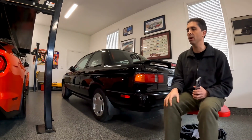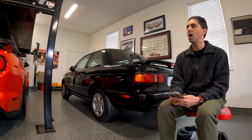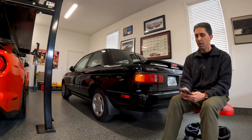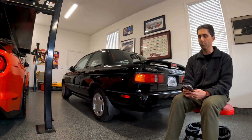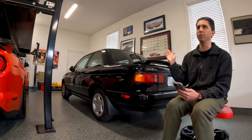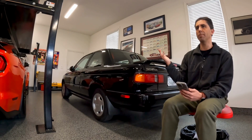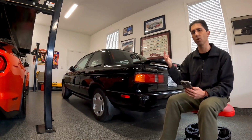Particularly with a lot of these early '90s cars, you're starting to see more interest from people that grew up during that time frame. So the other thing I would say, and I still firmly believe this, is there is a great love for the Nissan Sentra SE-R from the early '90s. It wasn't a super popular car back then. I should say it didn't get the credit it deserved then.